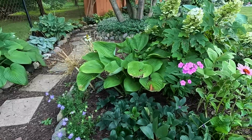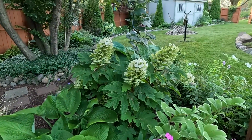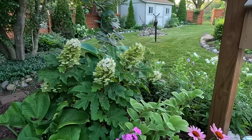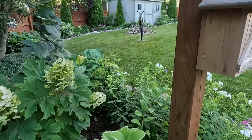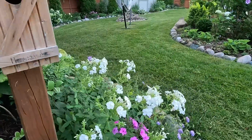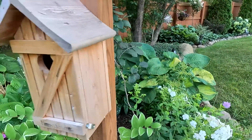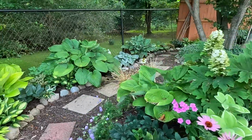That little bunny, he's just running around. Sometimes I swear he just looks at me like, yep, this is my garden. Can you see him back there? See, he's like, whatever. Here we go. Seriously, bunny. It really is my garden, I swear.